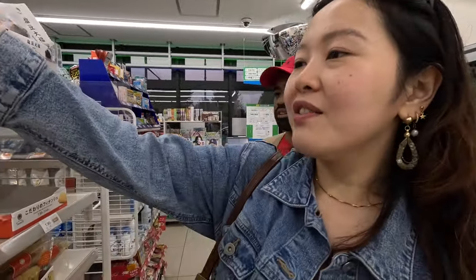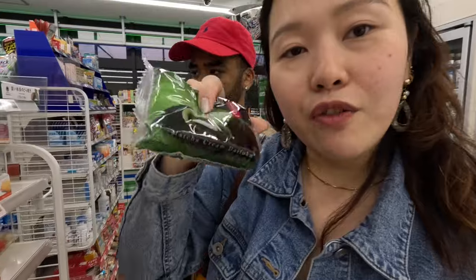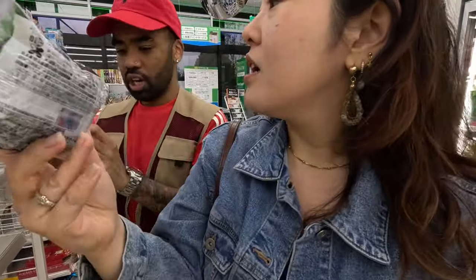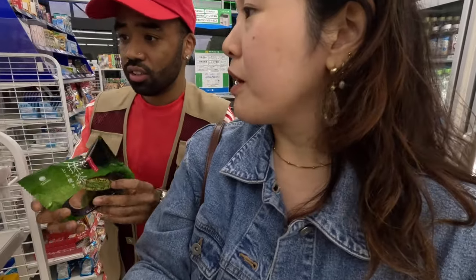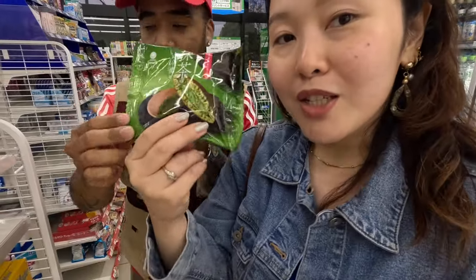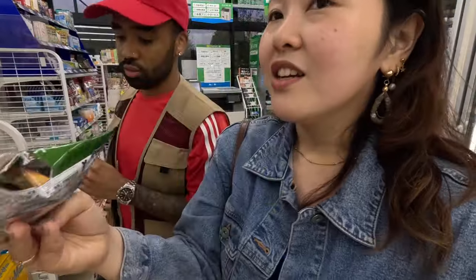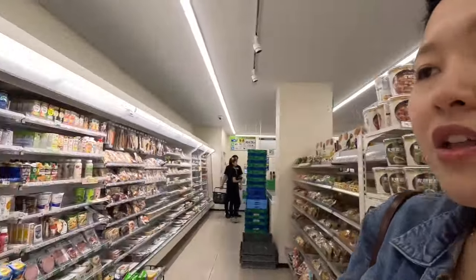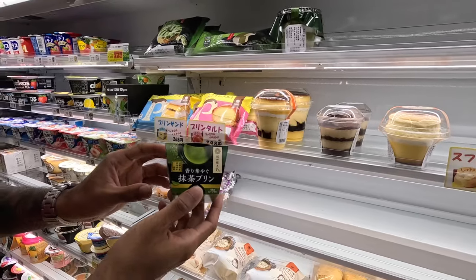Right here we have matcha cream daifuku. There it is. Let's try one. How about some dorayaki? Okay, matcha dorayaki. There's matcha dorayaki, there it is. I think I see right there in the refrigerator section they have... there's a lot. Matcha pudding. Let's try that too. Pudding?